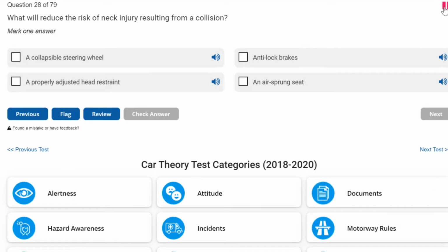What will reduce the risk of neck injury resulting from a collision? A collapsible steering wheel, anti-lock brakes, a properly adjusted head restraint, an air-sprung seat.